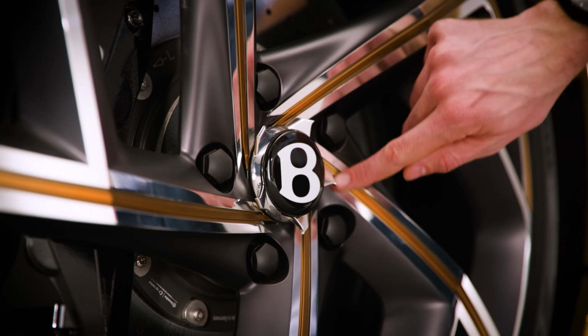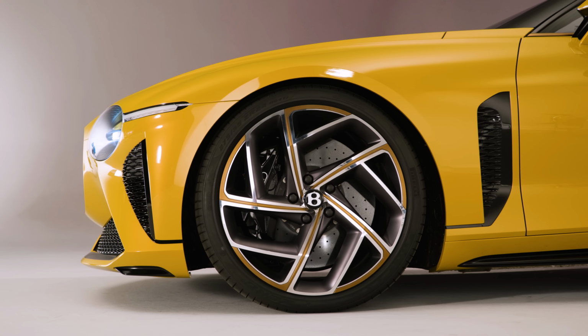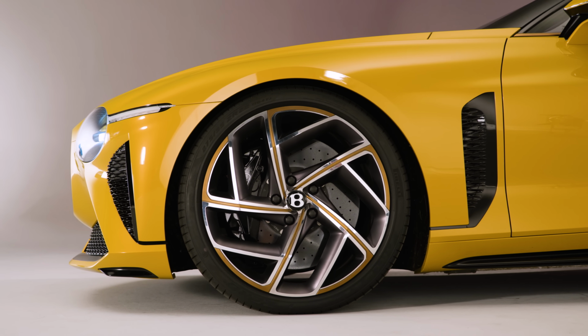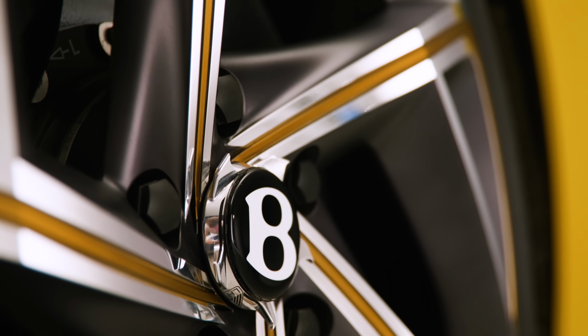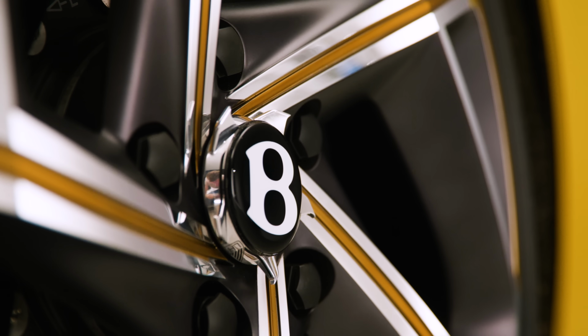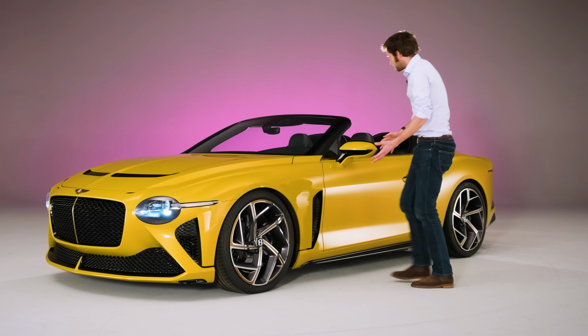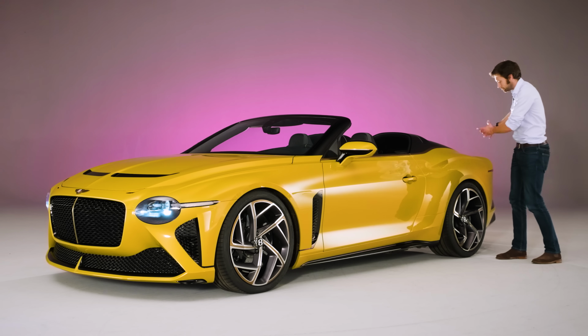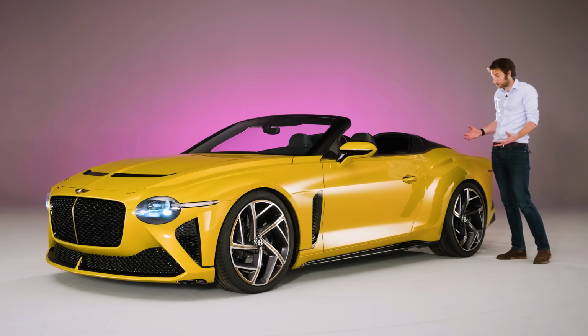I also love the little detail down here, which is a modern take on the spinner. Obviously, it's not functional because you've got the wheel nuts there, but it's a really nice detail, the sort of thing you want on a coach-built car like this. Now, as we move further down here, the designer is very proud of these rear haunches, which are very impressive. This line here is wonderful, the way it's incredibly muscular at the rear, and then the rear deck.